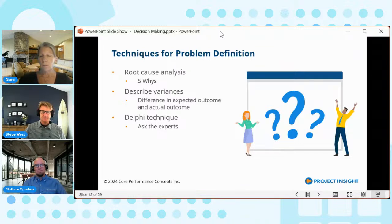And there's quite a few tools. I'm going to talk through just a couple of those tools right now. In that example with the efficiencies, we might want to use a root cause analysis, kind of a 5 whys tool, because you're expecting to increase the efficiency by 25%. It's only at 15%. And you're like, why?